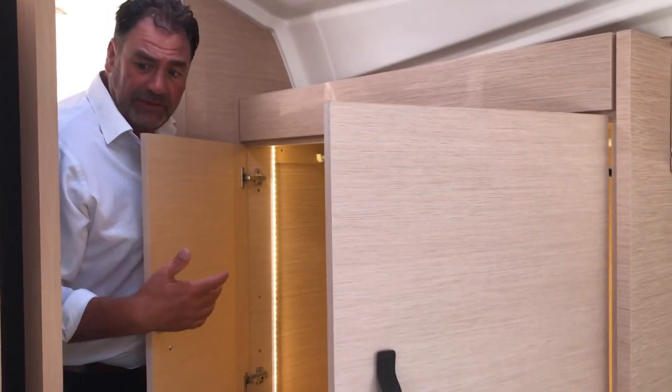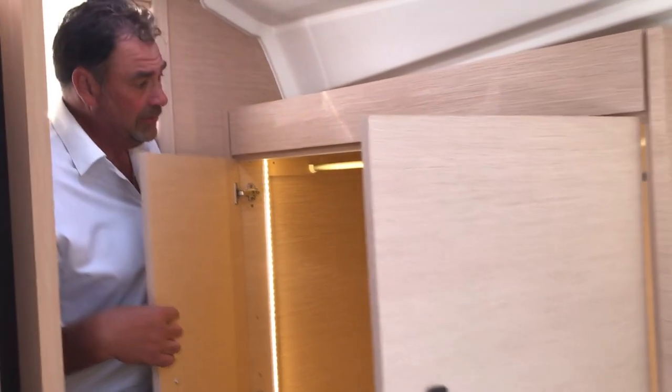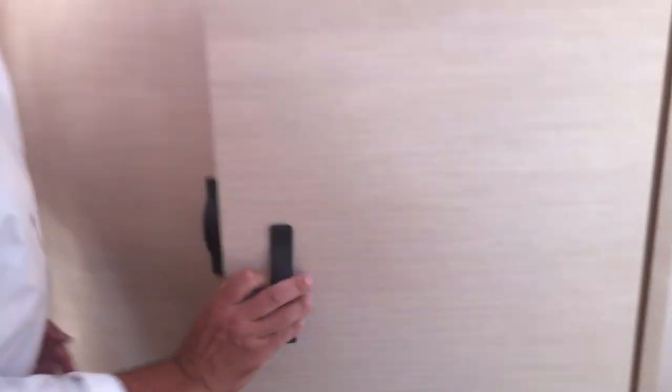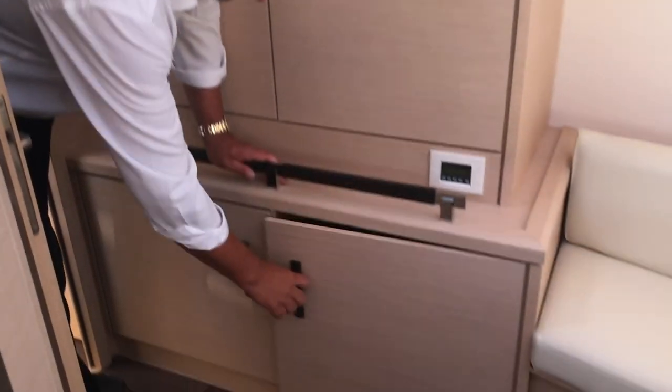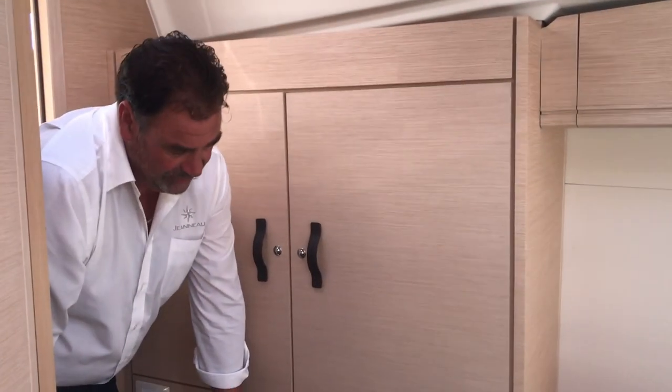As you can see, we've got a large shower area with a folding perspex door that allows you to shower and still keep your clothes and towels dry, with very high-end fittings, and there's plenty of storage inside this ensuite. Both sides of the cabin we have a large hanging locker space which is illuminated, and below we have double shelved storage spaces for shoes, etc.